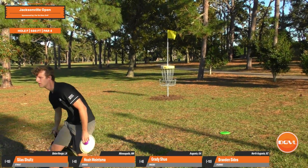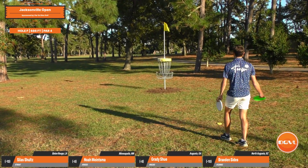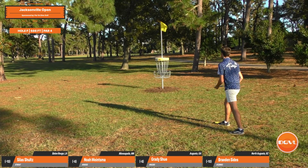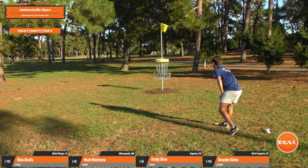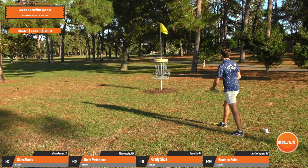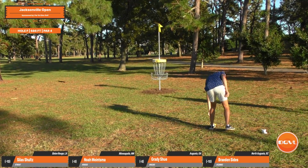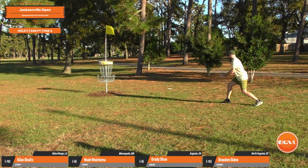Knew it right when he left his hand. Looked like he had some headwind and it just lofted it. Braeden with his birdie attempt. Him and Silas both fighting for the top of the leaderboard here. Another band hit today. Really battling that headwind on these putts where they're at.